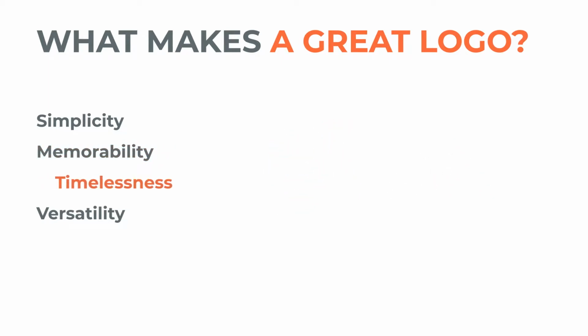Thirdly, timelessness. I'm taking Nike as an example. I can see this logo working now and even 100 years in the future, if we live that long.